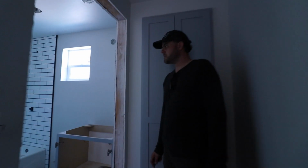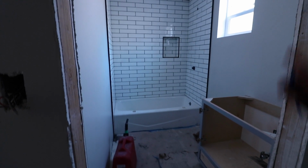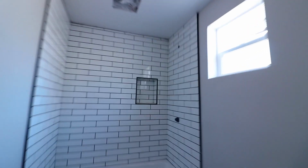Okay, so the tile in this bathroom is in. Nice little white subway with some black grout, some black trim, Schluter trim, great cabinets, shaker style. And if I remember correctly, I think I spec'd out white counters for these.